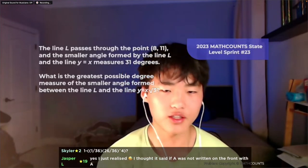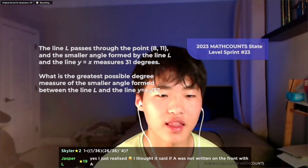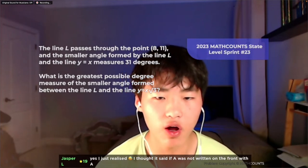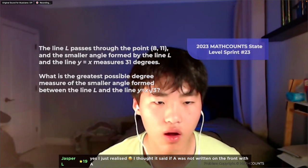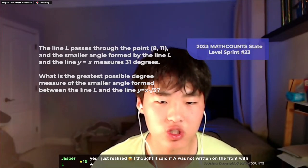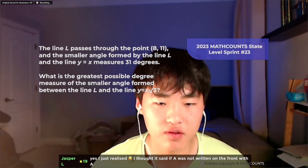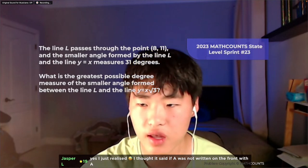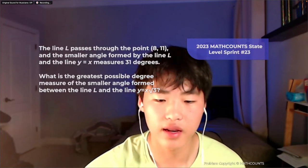Okay, so 23 is quite tricky actually, but it does say the line L passes through the point 8 comma 11, and the smaller angle formed by the line L and the line y equals x measures 31 degrees. What is the greatest possible degree measure of the smaller angle formed between the line L and the line y equals x square root of 3? Oh, snap. I thought there was a diagram somewhere, but never mind.